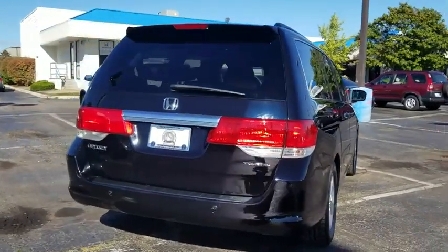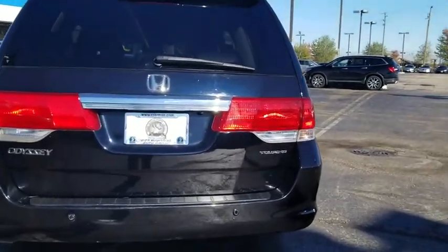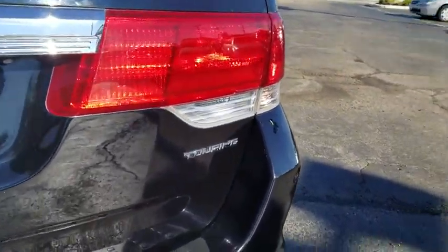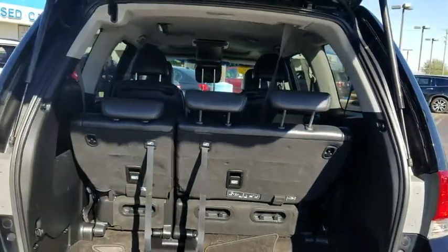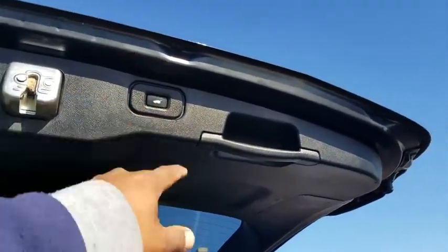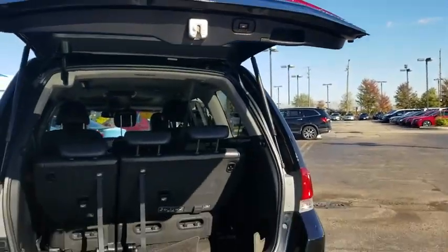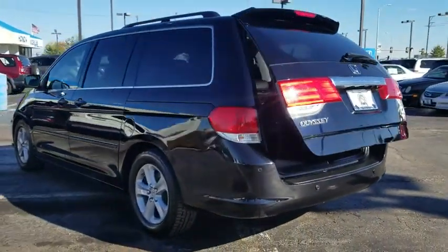XM satellite radio, traction control, power liftgate, navigation system, power passenger seat, dual airbags, leather wrapped steering wheel, power steering, four wheel disc brakes, fog lights, power windows, security system, CD player, rear window defroster, electronic stability control, compass, trip computer, heated front seats, overhead console.